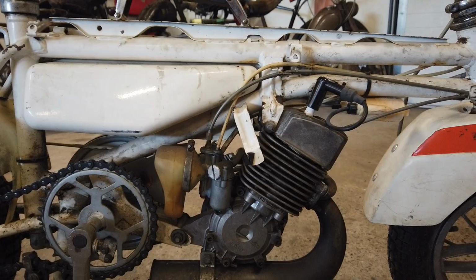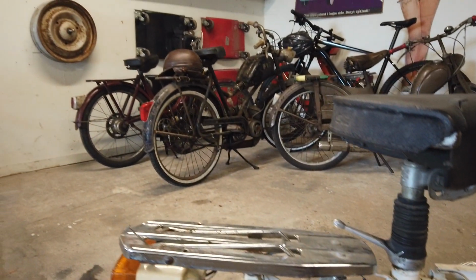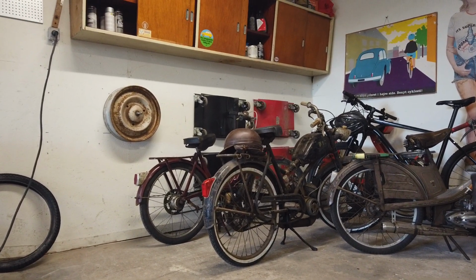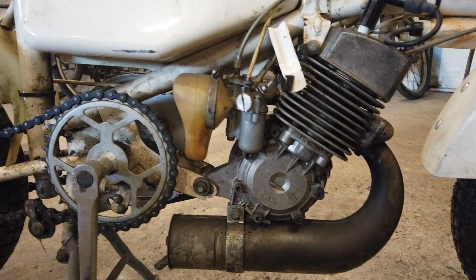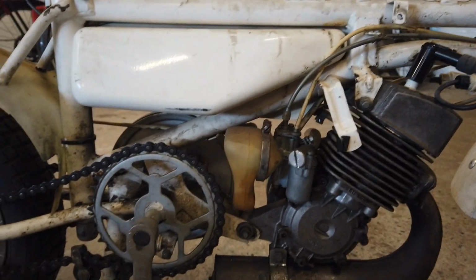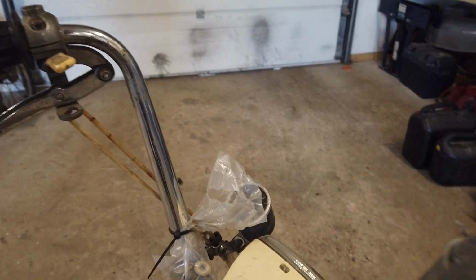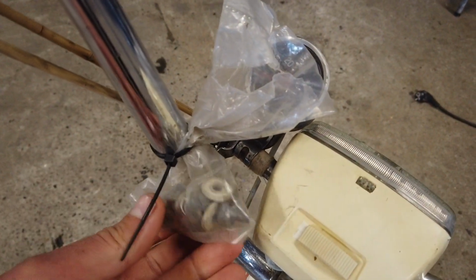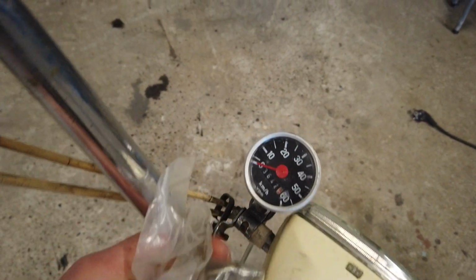The engine looks rather big on this frame because it is the same as the maroon colored one. Apparently it's not called red wine color over there. So yeah, it's a 50 or 49 I think cc engine, which is belt driven by a centrifugal clutch. And look at this on the handlebar. There is a bag with some of the hardware, which is really nice. Thank you for that, Sven-Erik.